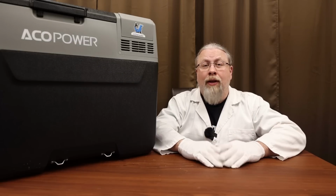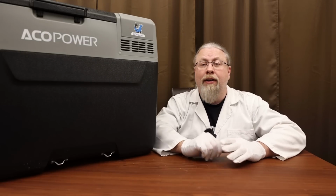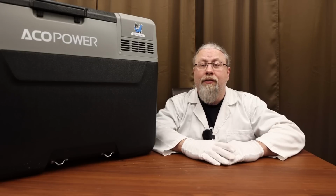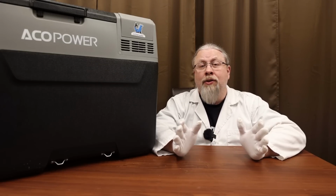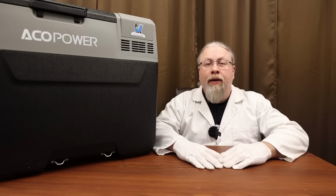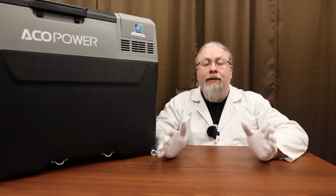And since it has an optional app, it means you don't even have to look at that little screen on the top to control the temperature, turn it off and on, and change all the other settings. This is very convenient because that means your passenger can check on the fridge while you're driving. So if it sounds like the LiONCooler Pro is all rainbows and unicorns, it's not.